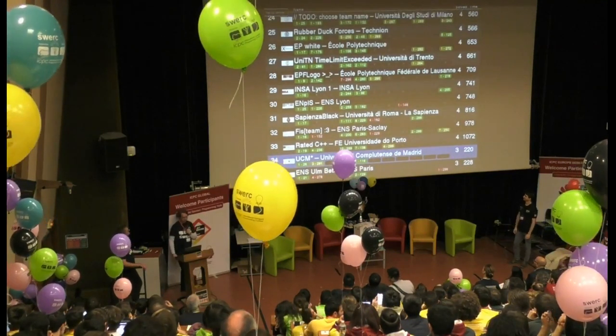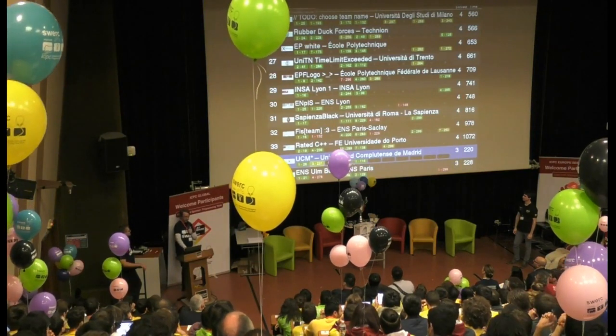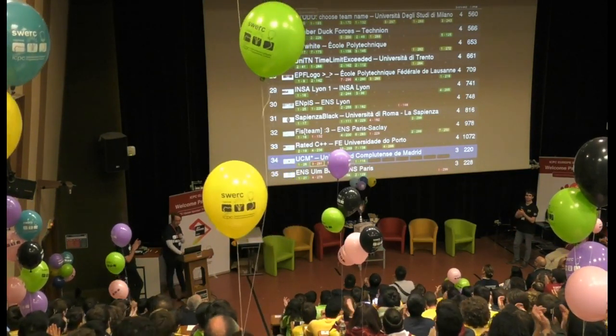Position for the top 34 teams. UCM Star attempt at problem B, unsuccessful. So position 34 for UCM Star.